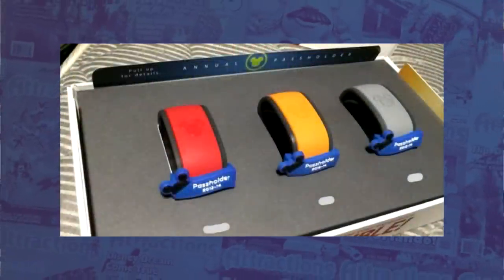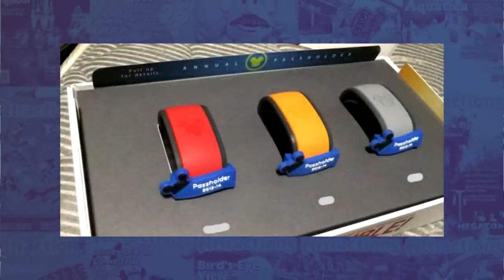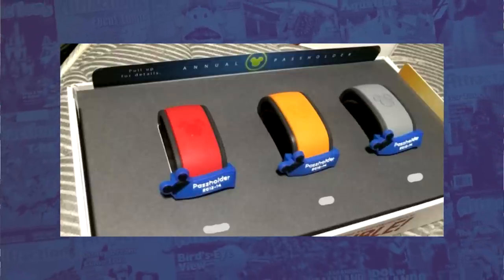But I'm not one of them. Random pass holders have recently received emails, though, inviting them to be a part of the new system test and to claim their magic bands. When a pass holder is selected, they receive their band in the mail with an exclusive magic slider for pass holders, as well as a new discount card they'll use to access free parking and discounts.